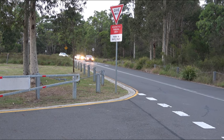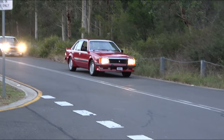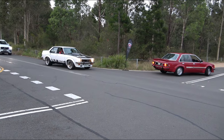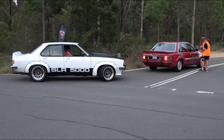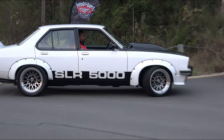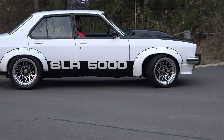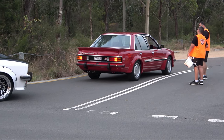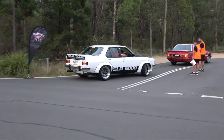Two lovely Holdens are rolling in. Got the HDT Commodore and a lovely Tirana SLR 5000 in the white behind it. Nice. But that SLR 5000 sits perfectly, eh? Look at that. Regards to the wheels is just right. Very nice. Commodore's in immaculate condition as well. That lovely burble.